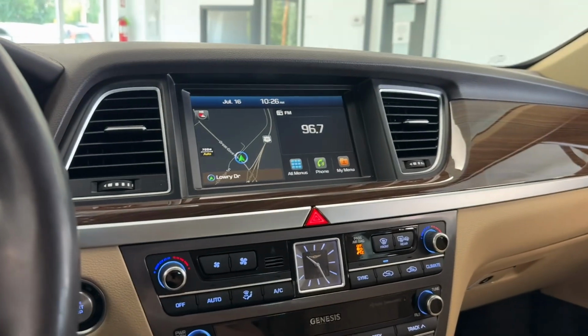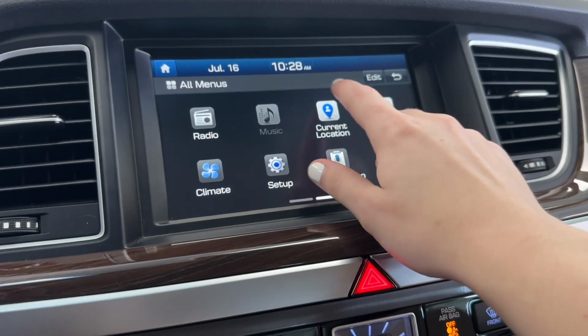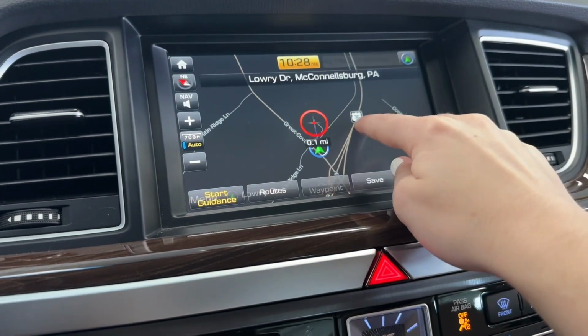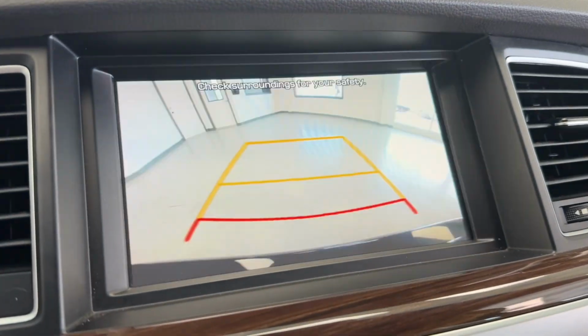We'll now take a look here to the center of this vehicle. Here in the center of the vehicle, you do have a lovely touchscreen LCD display, and you also have built-in navigation with this vehicle to help prevent you from ever getting lost. I'll just throw it in reverse to show you that backup camera in action.